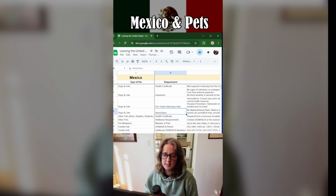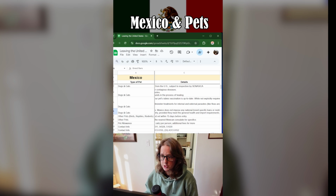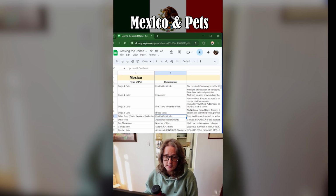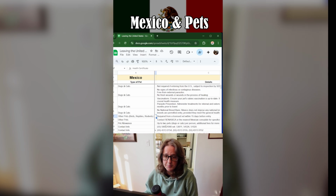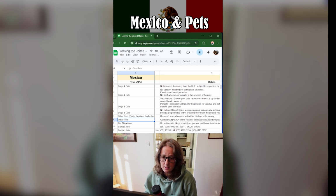For dogs and cats, there aren't any breed bans as of right now. As long as they meet the general health and import requirements, you should be good to go with any breed of dog or cat. Now, if you have other pets like birds, reptiles, or rodents, they will need a health certificate, and it's required from a licensed vet within 15 days before entry. If you have other pets, you are going to want to contact the SENASICA part of Mexico that does the inspections for animals, and they'll be able to tell you what is or isn't allowed.